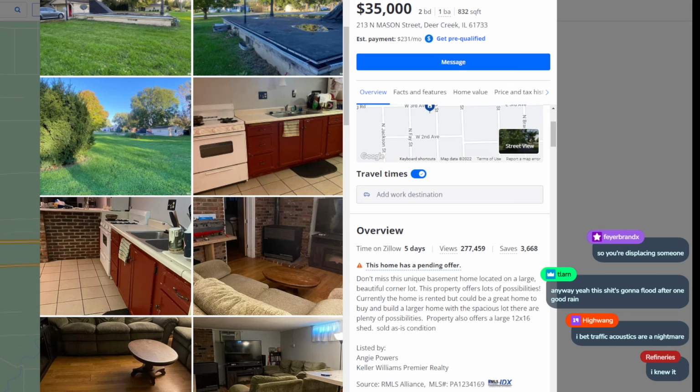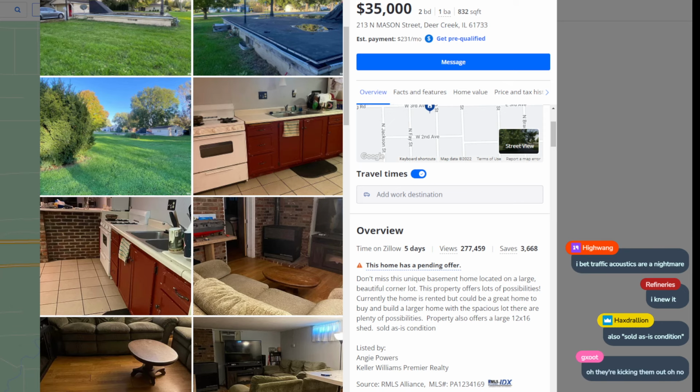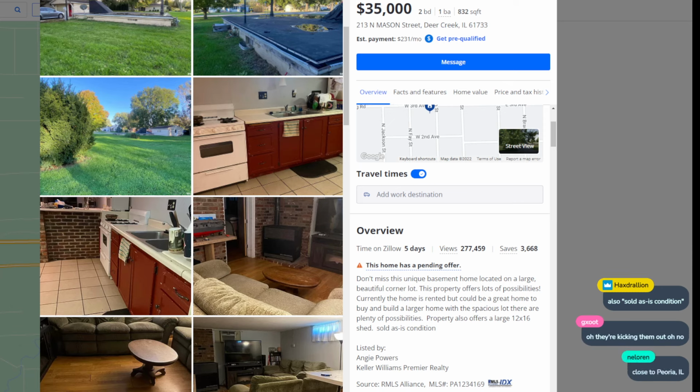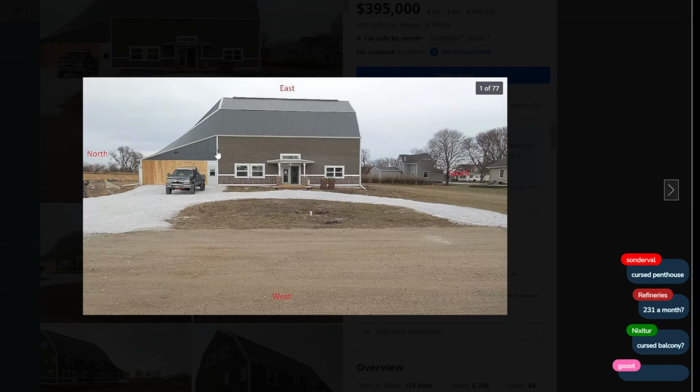So, you know what? I think we've spent a while looking at cursed basements and things like that. So with that, we move out of the cursed basement category I had on my list, which, yes, I did have a cursed basement category. Cursed attic. Well, you're very close, Audrey. You're very close. May I introduce you to the long roof?